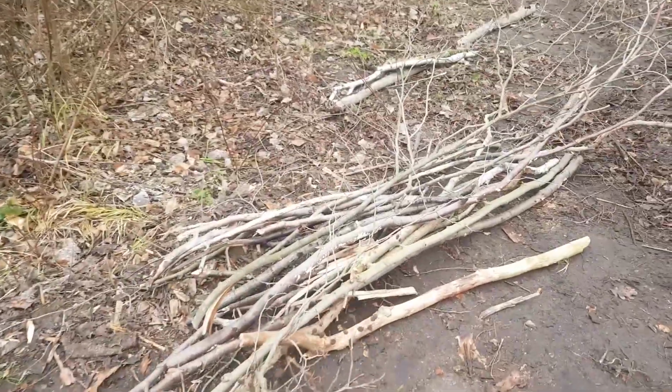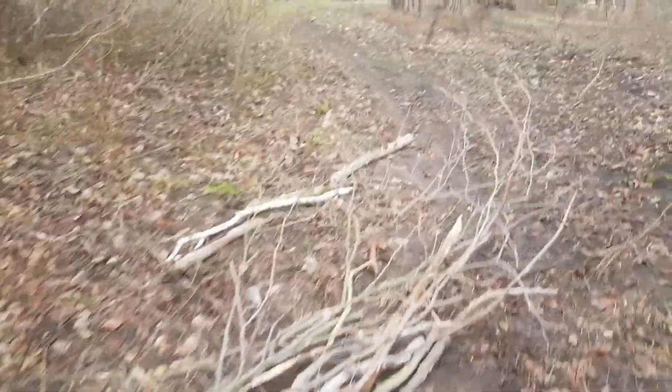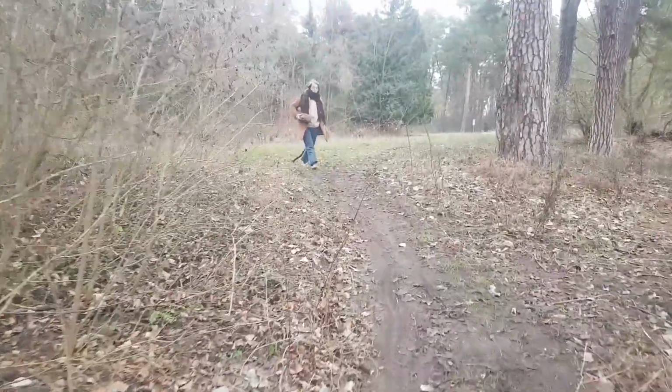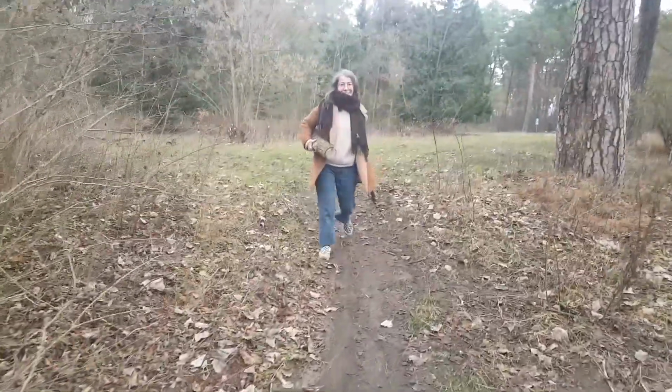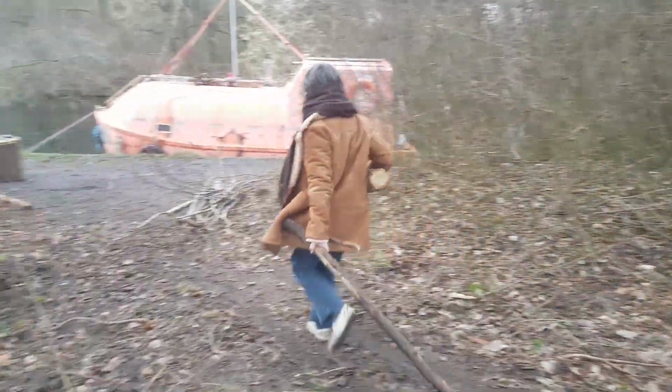Anna has been collecting wood. We'll put a pile on the roof and saw it up when we get into town. So here she comes, coming in with big logs, hard at work, keeping us warm for the winter.